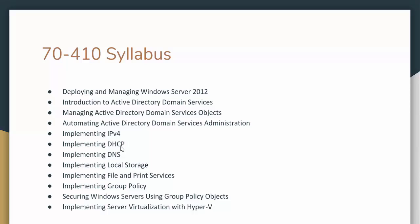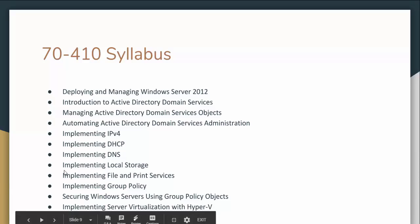As most of you guys know, DHCP is Dynamic Host Configuration Protocol, and in this the IP will be distributed automatically to the client machines, and we'll be learning how this process actually occurs and how we can make our server a DHCP server so that it has the ability to actually distribute the IP addresses to the client machines. Alright, implementing DNS.